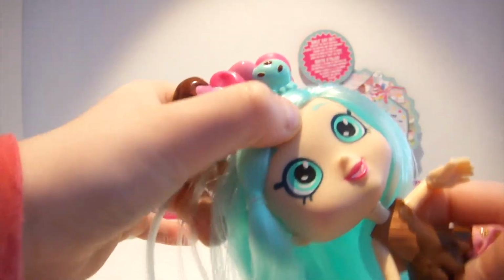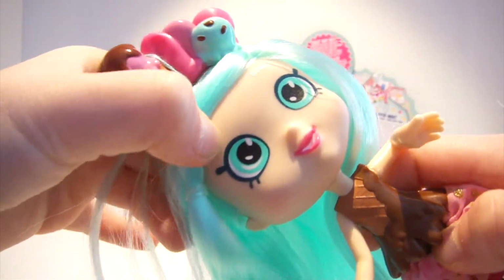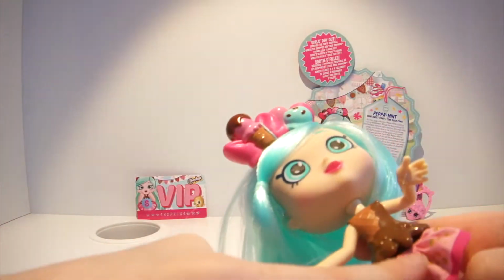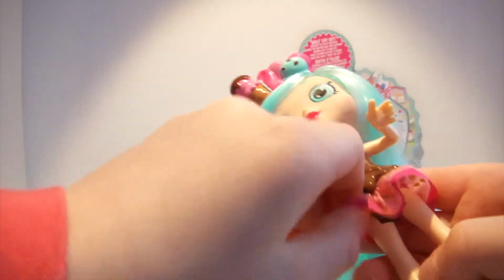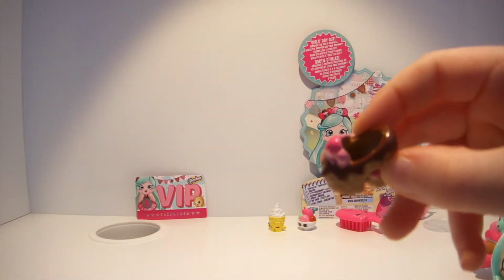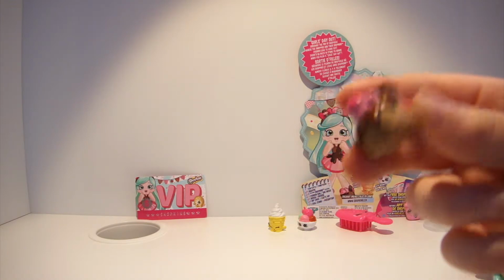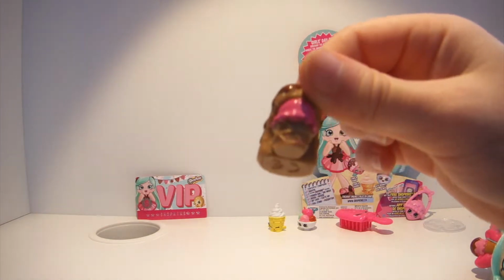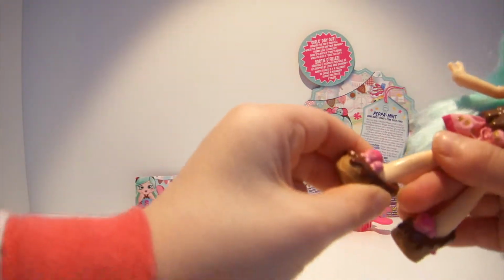Her eyebrows are the minty color. Her eyes are minty color, and she's smiling. Her skirt is pink with gold little sparkle dots. It's removable. Her shoes can come off. Her shoe is a waffle cone with chocolate sauce all over it with ice cream scoops and an ice cream cone right on the back. And the same thing on the other shoe.